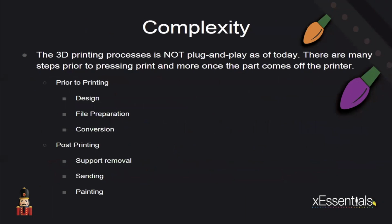The complexity of 3D printing. It is not plug and play, but then you know what? Neither is anything that we're doing with our Christmas lights. So this should not come as any surprise to you guys. There are a lot of steps that take place prior to pressing print. And this is not even talking about building or any of that other stuff. This is just getting the file to the printer and printing it off.